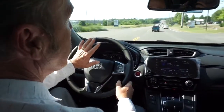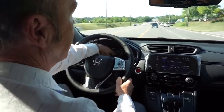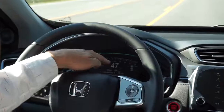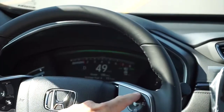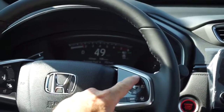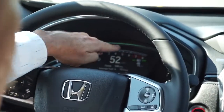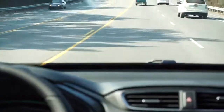Talking cruise, assisted cruise control. Here's how this works. As you can see, I set my follow distance to 4 cars behind the car in front of me. I'm right now doing 50 miles an hour. There's a little traffic in front of me, and it's maintaining my 4 car lengths. If I run my cruise up to 75 miles an hour, I won't do 75 because it's maintaining this 4 car length distance.